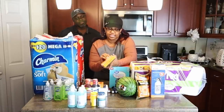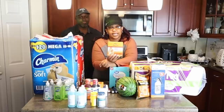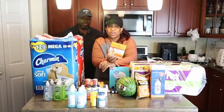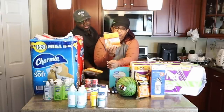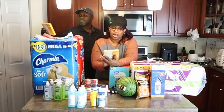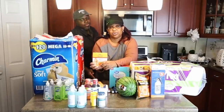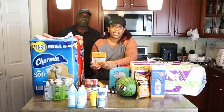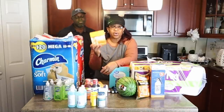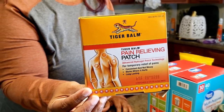Okay, it comes with 5 patches. And when I tell you these things work, they're only $4.99. If you suffer from like back pain, sometimes. Now I don't think you should use this all the time, but if you have back pain, I promise you, try this. You will love it. I remember one time my back went out and they gave me lidocaine. Now that worked really, really well, but you just can't get full lidocaine patches from over the counter. So I'm telling you, these are the next best thing. If you have back trouble, please give these a try. These are Tiger Balm pain relieving patches.